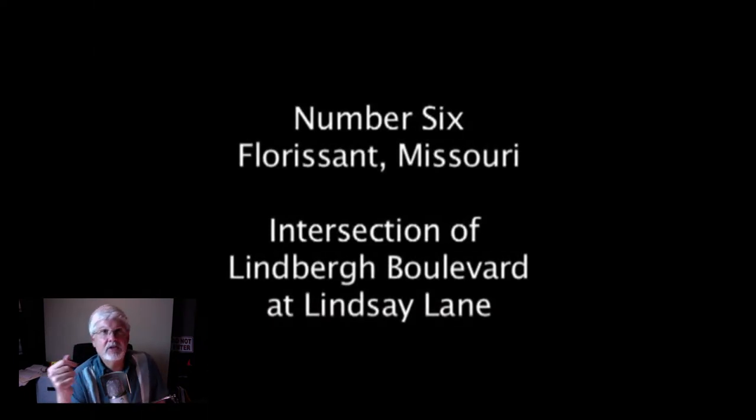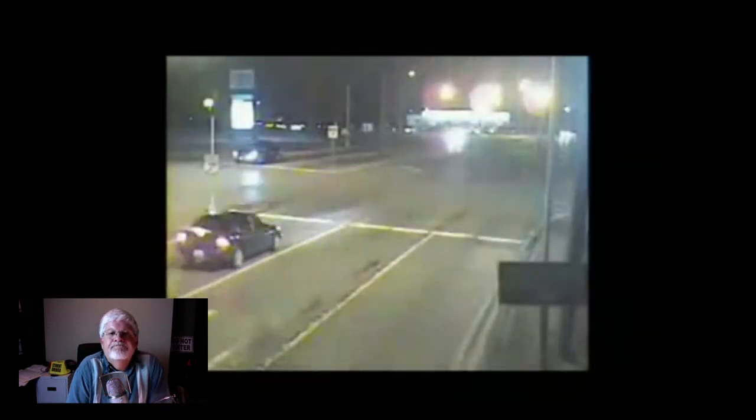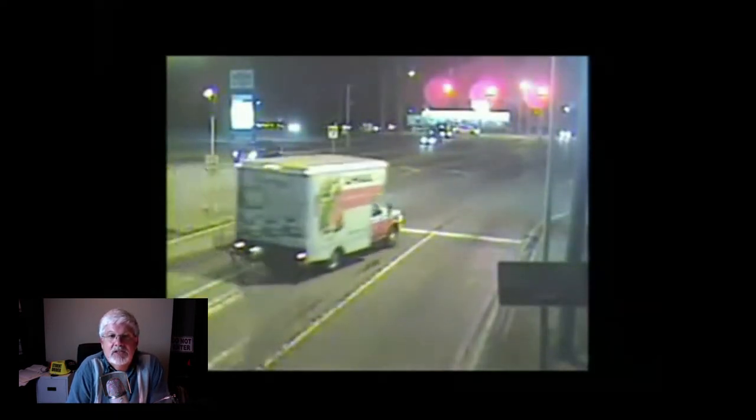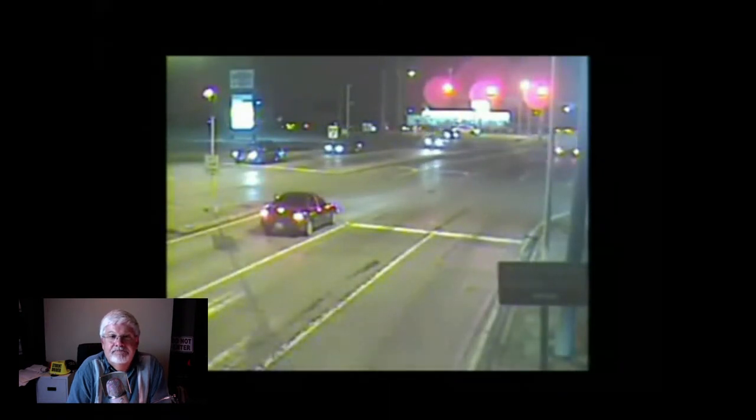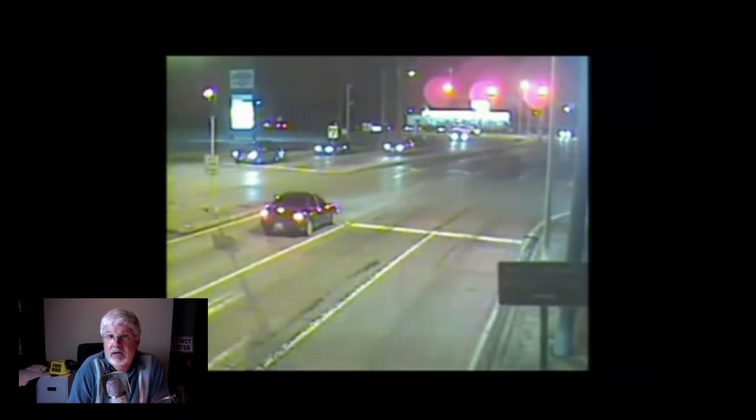This is a mindset for people. This is something that, you know, they probably do on a regular basis. They pass this car. Watch this. The U-Haul just goes around the vehicle right through the red light. Didn't want to hit the car. Didn't want to hit the car and went right around.